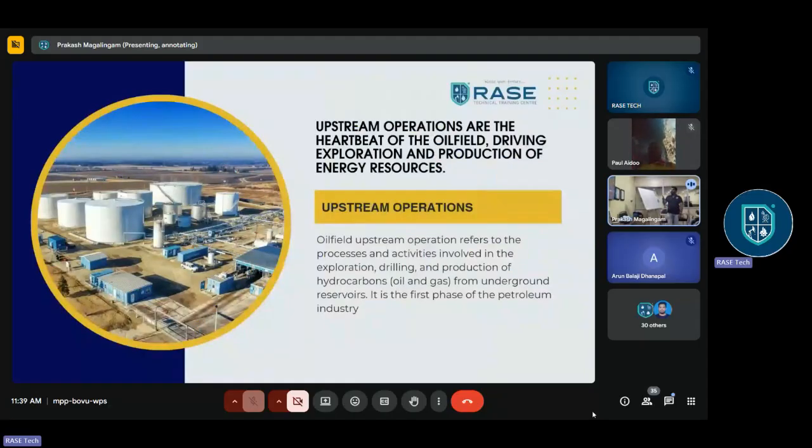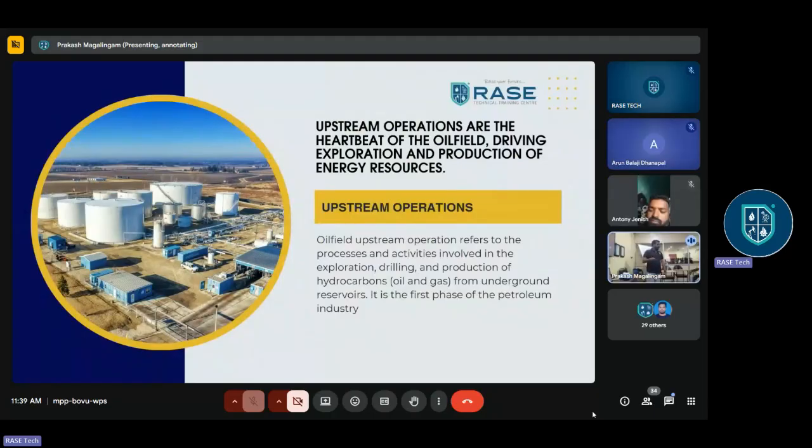See, we already overviewed upstream operations, but anyhow, again: upstream operations are the heartbeat of the oil field, and the wellhead is the backbone of the oil field, driving exploration and production of energy resources, hydrocarbons. Oil field upstream operations refer to the processes and activities involved in the exploration, drilling and production of hydrocarbons from underground reservoirs. It's the first phase of the petroleum industry. We already discussed this.